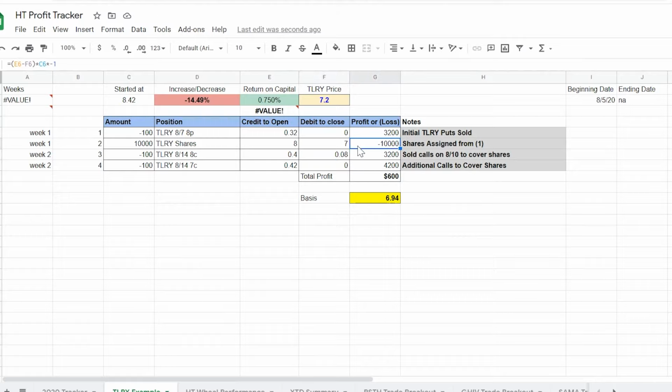So if we were someone who just was purchasing stock, didn't know anything about options, didn't know anything about the HT wheel and how to manage these positions, we would have incurred a loss from 842, which is even bigger. We would have incurred a $14,200 loss. But since we got it at 8, it's only a $10,000 loss on the stock. We were assigned the shares at 8, they got called away at 7.